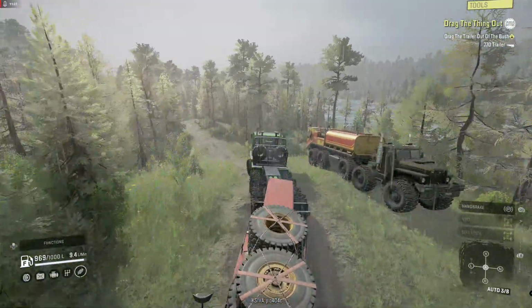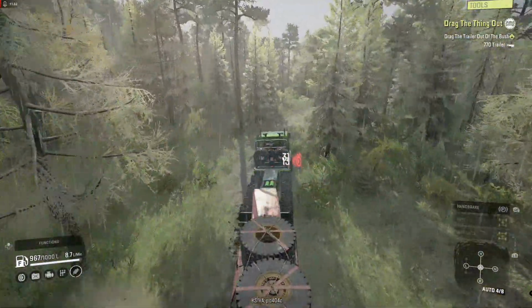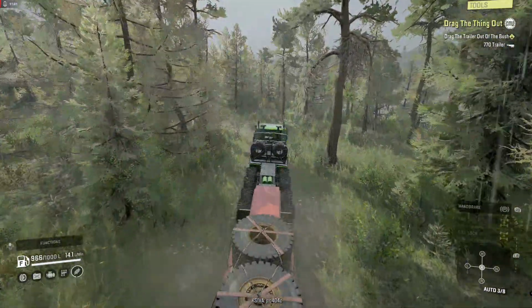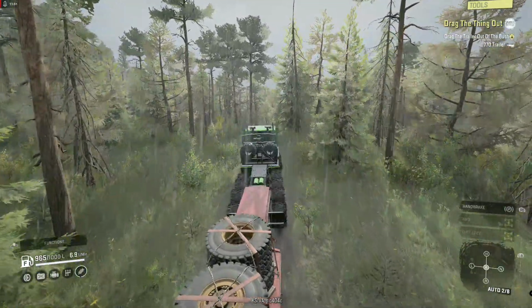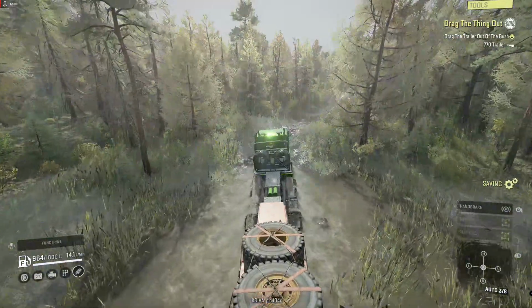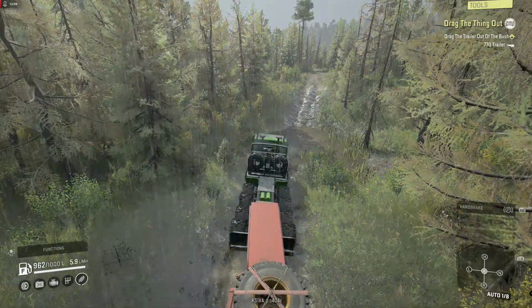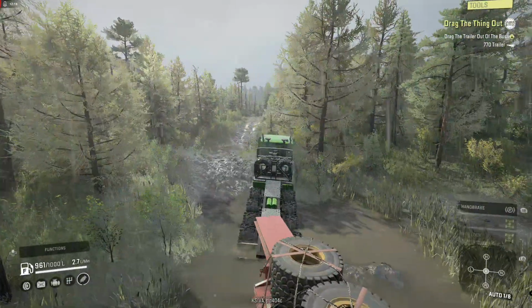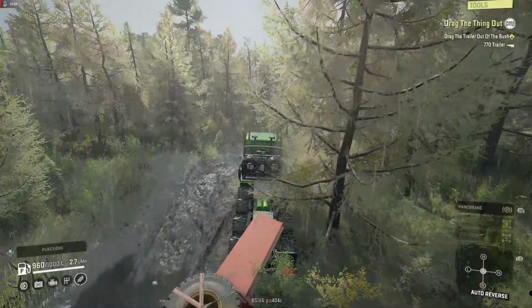Yeah, this trailer's going to be hitting bottom all the way. And the trailer by itself is pretty low, and then you've got the skirts on it. That's the trailer bottoming out. Let's try something a little different. It's not turning because the front wheels aren't on the ground.